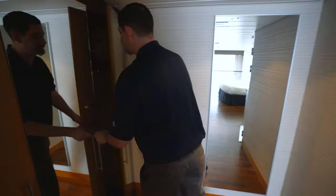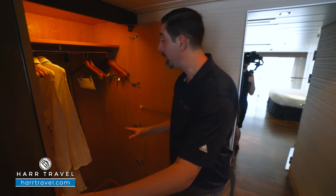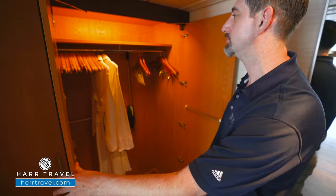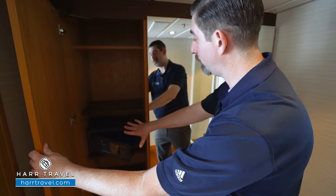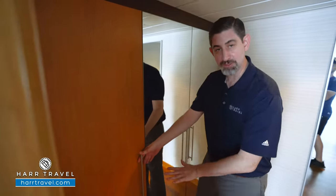So as I open this up, you're gonna find that you have hanging storage all the way across. You're gonna be able to pull that down so that you can access that from a little bit lower. You also have more of those extra comfy Royal Caribbean bathrobes. Just next to that, you're gonna have even more storage here. It's also where you'll find a full laptop safe and shelves all the way up and down. I do like that the safe is lower if anybody needs to access that from a chair.